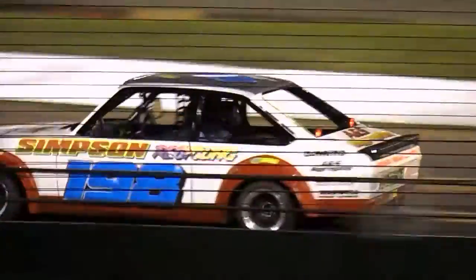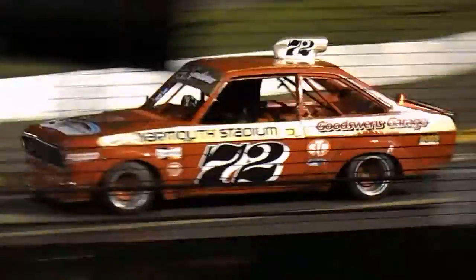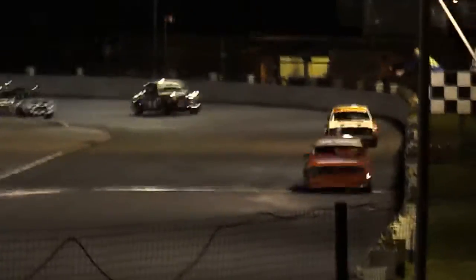But then we see that Andy Stewart has now got into second place in his brand new car built by Sonny Howard Preparations, and looking now to close down the leader. And there is the leader, 72 Gary Goodswin. You can really see now how Andy, powering through those bends so much more quickly than Gary Goodswin, is really beginning to reel in the gap between the two Mark II Escorts. So 72, your leader, but for how much longer?